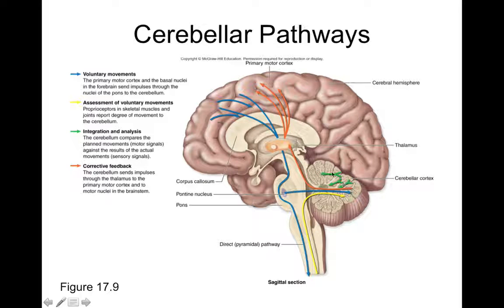And if it is incorrect, it can send information back up to your frontal lobe, where you can generate an error-correcting signal and then make an adjustment that's sent back down through your brainstem. This is done in real time.